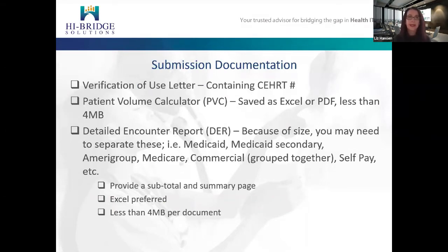We recommend that you go ahead and get that verification of use letter, because it does contain the correct cert number. So go ahead and ask your vendor for that. It's a good thing to have in your file. You'll have backup proof. It's a good thing to have in your audit folder. So go ahead and ask for that verification of use letter from your vendor for the 90-day reporting period with your cert number in it.